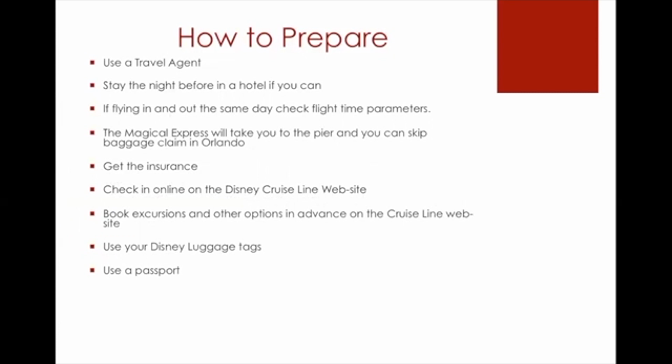And when you can, use a passport. Yes, it's true, you can get by with a birth certificate and a government-issued ID if you are a U.S. citizen going to many of the ports. However, in the event of an evacuation or any type of emergency, or if lost or stolen, a passport is so much easier to remedy than using a birth certificate and government-issued ID. So passports are just always a good way to go.